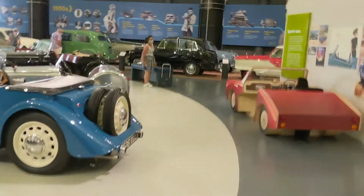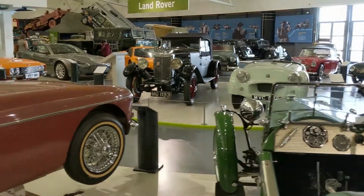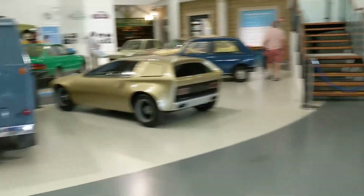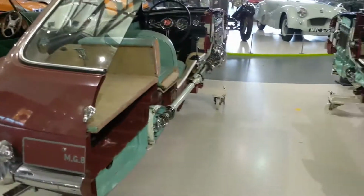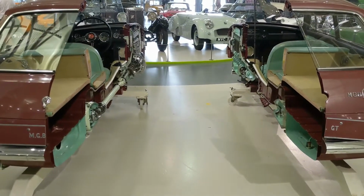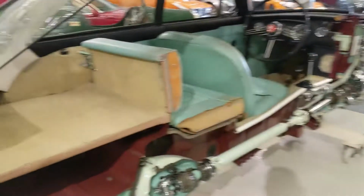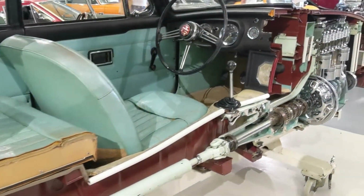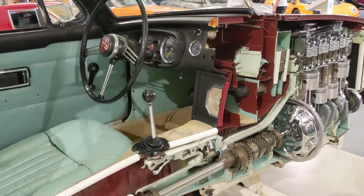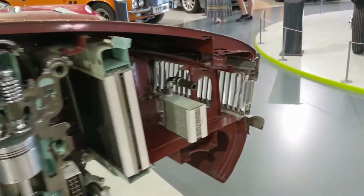So the main building of the museum is split up into these sections, with the cars laid out in these circles. I really like this as well, an MGB cutaway. It's like what they probably would have used at the motor shows. Really fascinating.